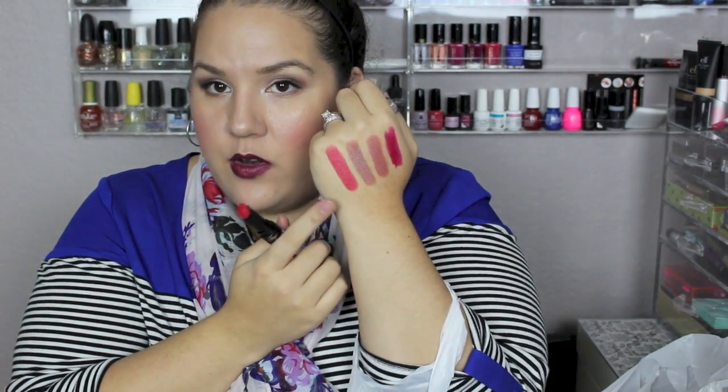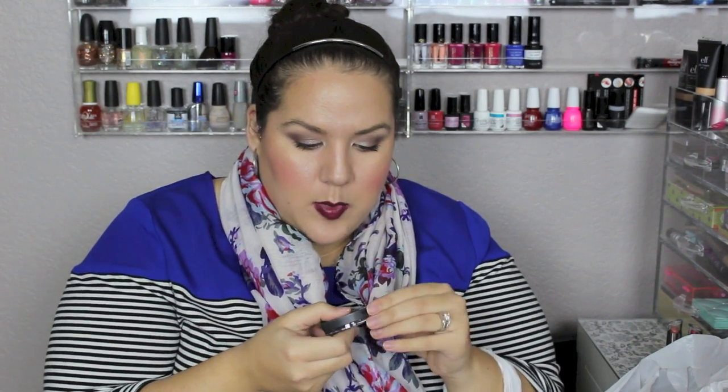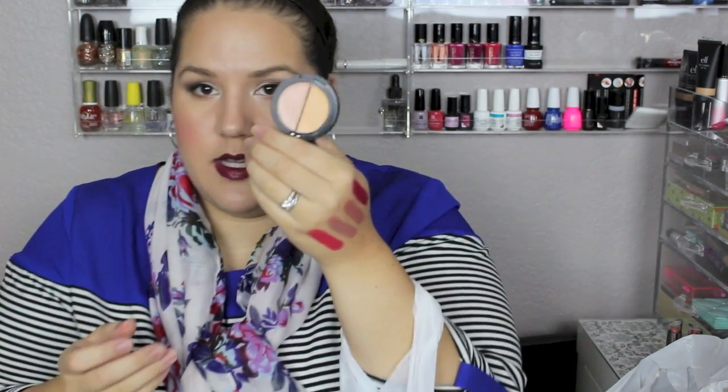This one is in the color Old School Glam. And that's a really pretty orange toned red. And the only Almay product that I saw that was on sale at CVS was this dual concealer. And it was 50% off. And it's the Smart Shade CC Concealer and Brightener. And you guys know I love me some brighteners and I have been totally into concealer lately. So this is kind of cool.